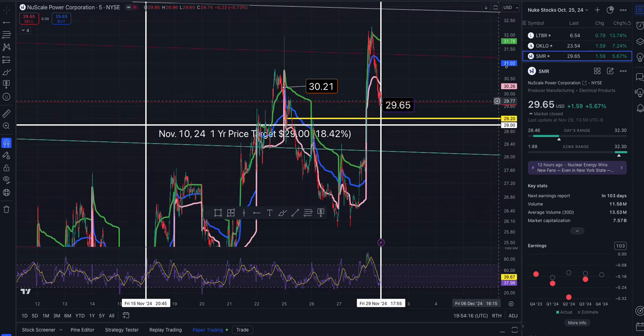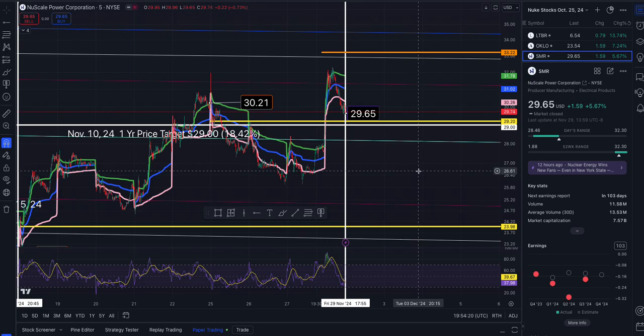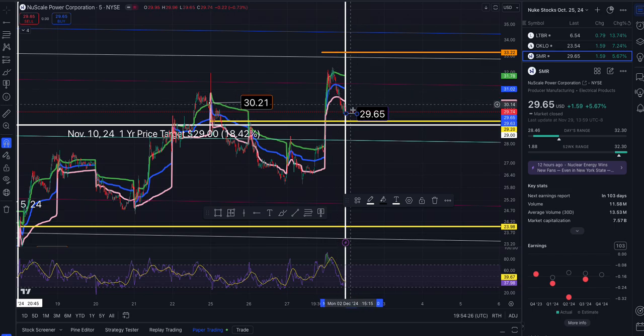SMR, NuScale Power Corporation, ended the week at 29.65, up 5.67%. VWAP is in the blue at 31.02, 31.37, 32.90, 34.53. I'm going to delete this line.